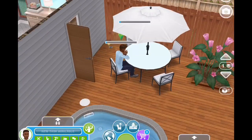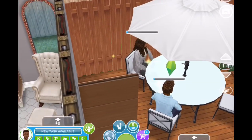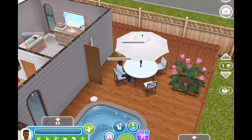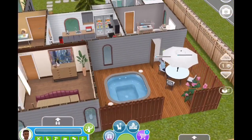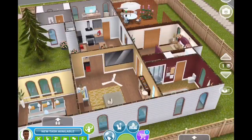I don't know if I'm doing something wrong, but on the deck itself you can, where you see I put the table. But I tried to put some plants and things around the hot tub, and it just would not let me do it. So I'm not quite sure what's going on with that. But that is the floor plan there.